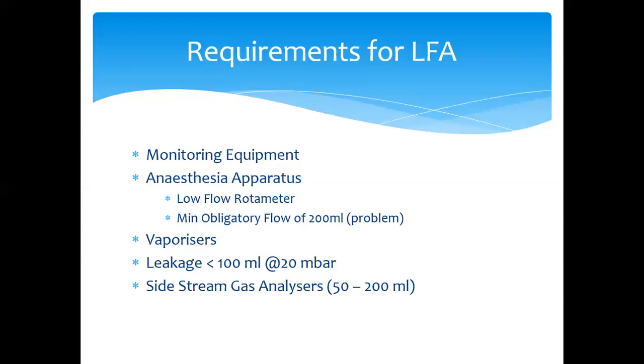Obviously, I'm going to fail in my low flow anesthesia. Theoretically, it is said that our leakage should be less than 100 ml at a pressure of 20 millibar. The other thing we have to consider, which people tend to miss, is that side stream gas analyzers, not mainstream, tend to suck out 50 to 250 ml of gas, around 200 ml.